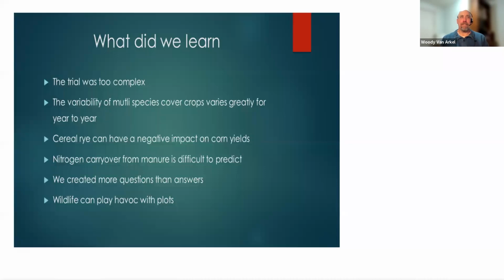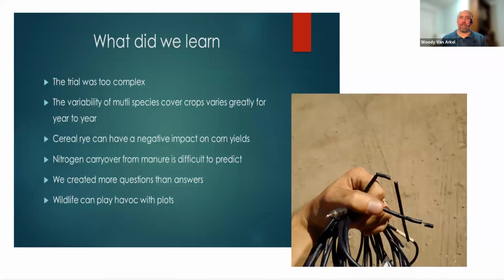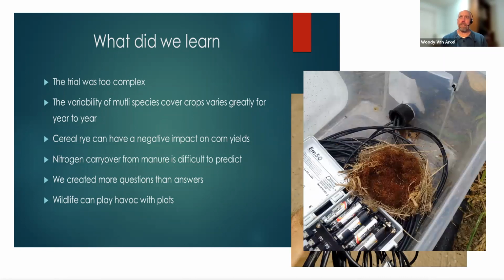And wildlife played havoc with the plots. The first was the foxes that went out and chewed off all the little flags and sticks, pulled up sticks and flags and pulled them all over the plot. You had field mice chew through sensors. Yep, they like nesting in those boxes. You even stumbled on a skunk once, didn't you? I think Catherine did. I think your wife did. Oh, my wife. Yeah, somebody stumbled onto a skunk. She was pulling up one of the troughs that we were using for the drought experiment. So definitely some excitement.